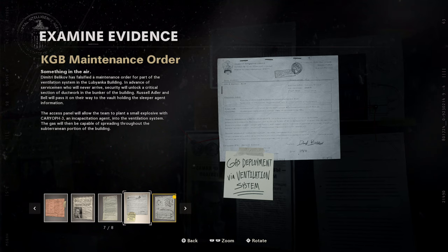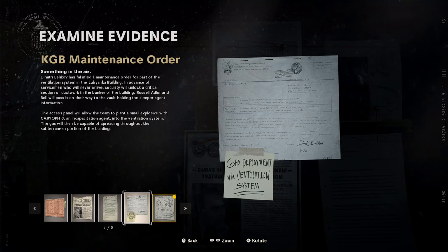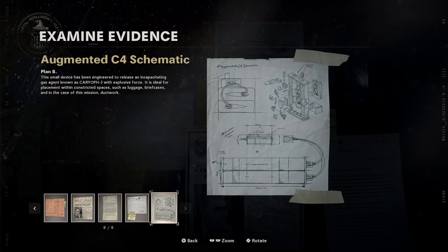Something in the air. Dmitry Belikov has falsified a maintenance order for part of the ventilation system in the Lubyanka building. In advance of servicemen who will never arrive, security will unlock a critical section of ductwork in the bunker of the building. Russell Adler and Bell will pass it on their way to the vault holding the sleeper agent information. The access panel will allow the team to plant a small explosive with Carry-Off 3, and then an incapacitation agent into the ventilation system. The gas will then be capable of spreading throughout the subterranean portion of the building. Okay, that must be the device.